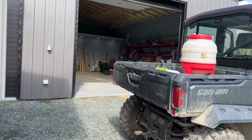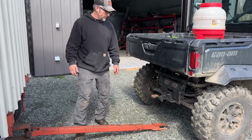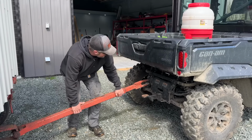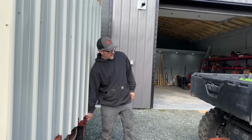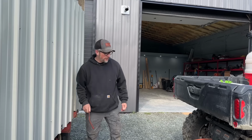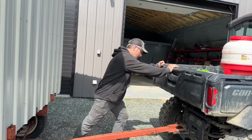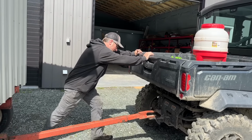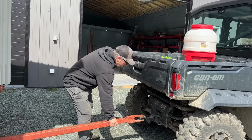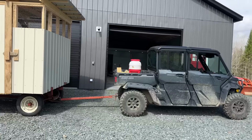How close are we? I think that little bit of roll would have been okay. Going forward, yeah. We definitely gotta go forward. Right in line, though. I'm curious to see how the Can-Am does pulling the eggmobile. If we can use the Can-Am to pull the eggmobile, or if we're gonna be better off using the tractor. Or do you think it's gonna be too heavy? I don't know. Just don't know how it's gonna do pulling.